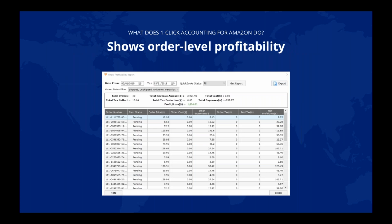In Webgility, it also shows your order level profitability. So you can see each and every order, and then you can filter this if you want to. So you can look at it from a date perspective. You can look at it from different order statuses. And if you really love Excel, you can export this to Excel and play with some numbers there too. But this shows you, and you can drill into this, every order, the profitability of it. In this first instance, you can see that there was a total of $12.95. That was how much the total order was. And there was $5.13 of expenses. So your net profit on that was $7.82.